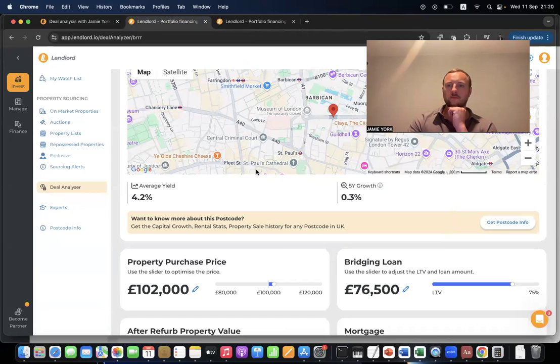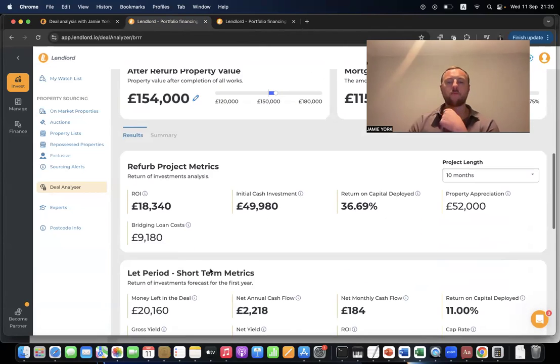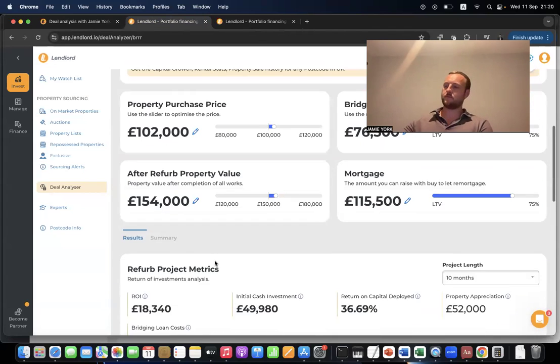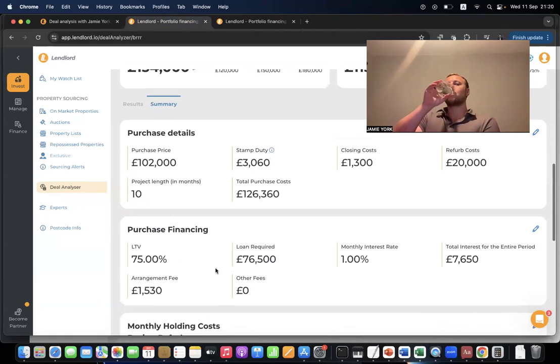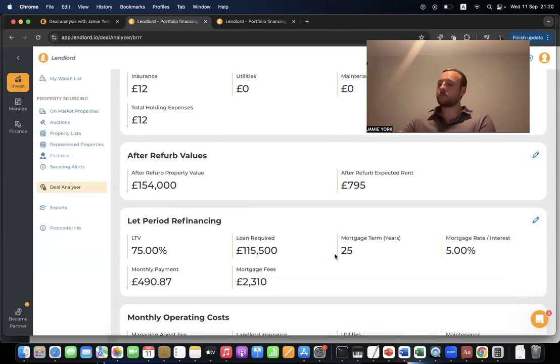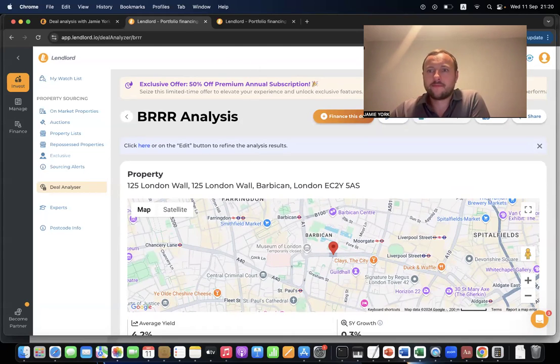Amazing. All right. By the way, just to understand, the gross yield is 7.17%. I think that we chose a rental income of 795. And you have this summary tab, so you can also see the defaults that Landlord calculated for you, and you can change them. I think we took here a 5% mortgage rate, but I think you can get it now with lower rates. Perhaps you change the average.